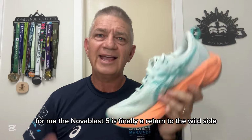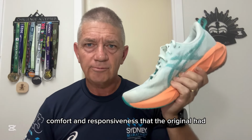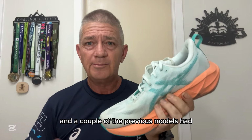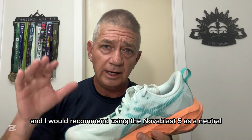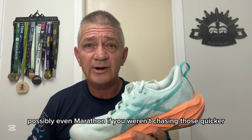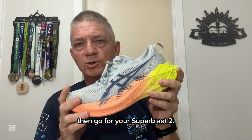The Novablast 5 is finally a return to the wild side for the ASICS Novablast. It's got that cushion, comfort, and responsiveness that the original had and a couple of the previous models had, but it's just another level with the Novablast 5. You could definitely use, and I would recommend using the Novablast 5 as a neutral max cushion shoe up to distance of half marathon, possibly even marathon if you weren't chasing those quicker, pacier times, but finished lines rather than finished times. If you are after that performance, then go for your Superblast 2.